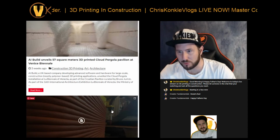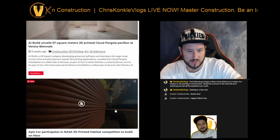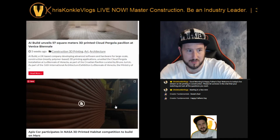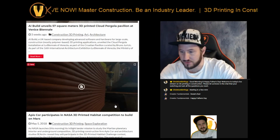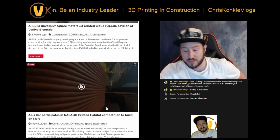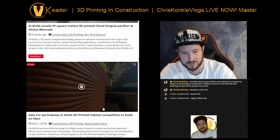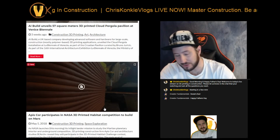Construction is complicated because it's very error prone. There's a lot of problems that arise. It's a very long planning process, and a lot of mistakes are made in the field, right? As we're building, a lot of things happen. So the 3D printer, and not to mention the labor shortage, right? It's huge. So things like this are going to pick up that slack, right?